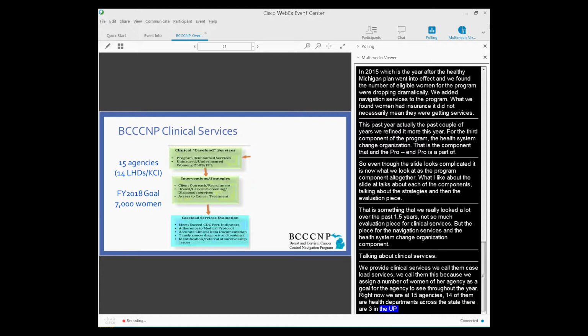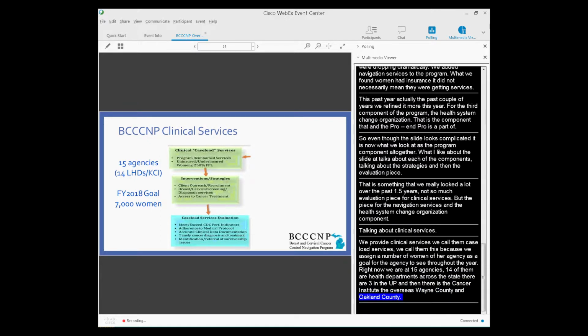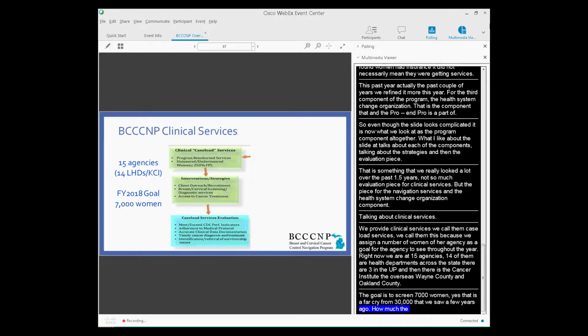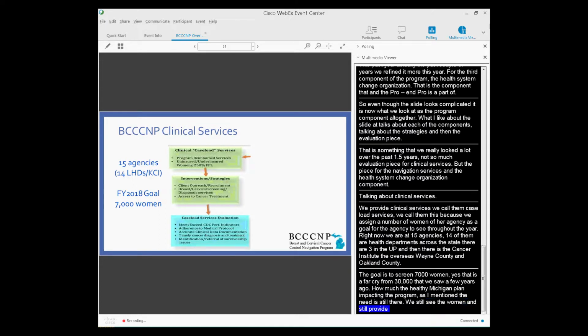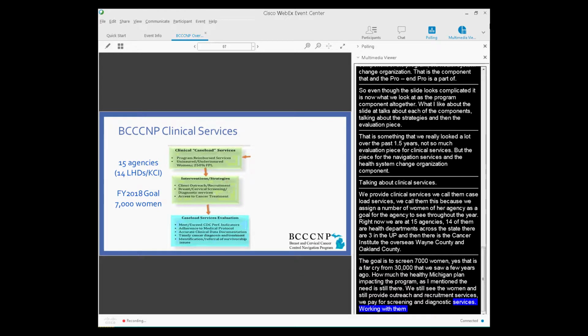And if you can see for fiscal year 18, our goal is to screen 7,000 women. So yes, that's a far cry from the 30,000 that we saw a few years ago. And that is how much the Healthy Michigan Plan has impacted the program. But as I mentioned, the need is still there. So we still see these women. We still provide outreach and recruitment services. We still pay for screening and diagnostic services. We work with them to get cancer treatment.